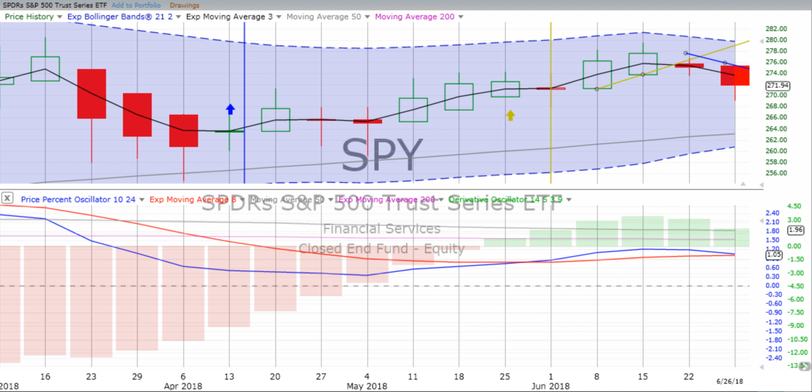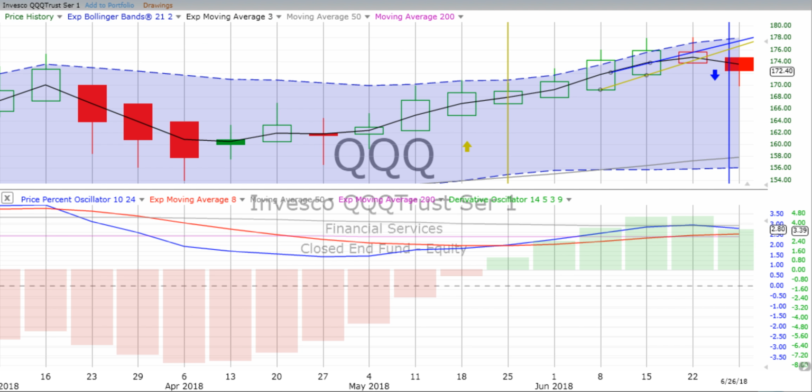Okay, now let's go back to the charts. We're going to move on the weekly to the Qs. That's the NASDAQ 100. We, of course, see another red down candle forming, just like we see in the S&P 500. The prior week, not as much down movement on the Qs as we saw on the S&P 500, but we have breached the weekly trend line, and of course we had a crossover going down in the 2-day chart. We see the derivative oscillator losing momentum, price percent oscillator headed down on that weekly chart.